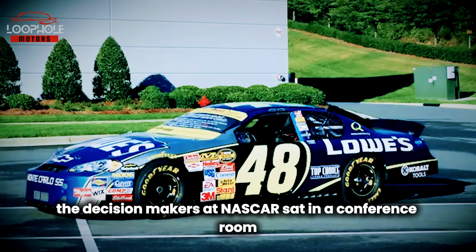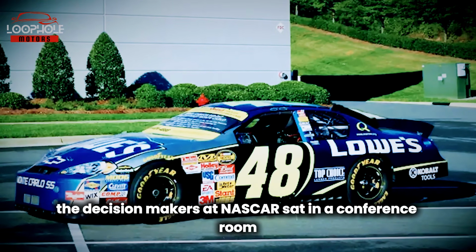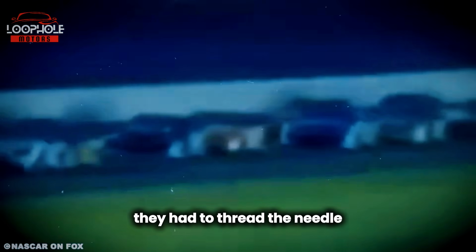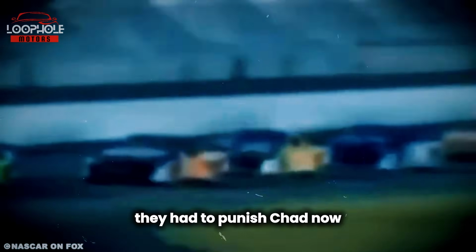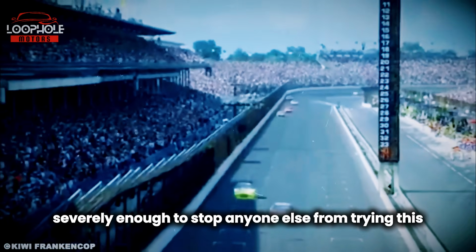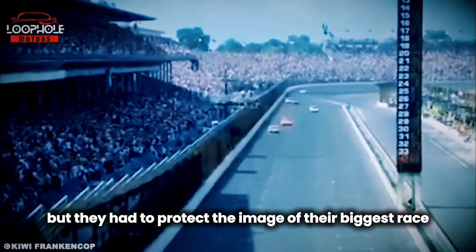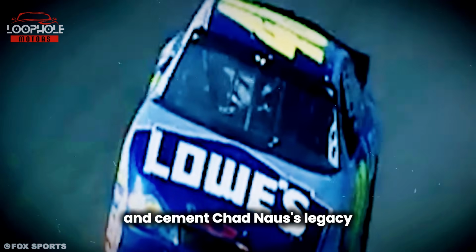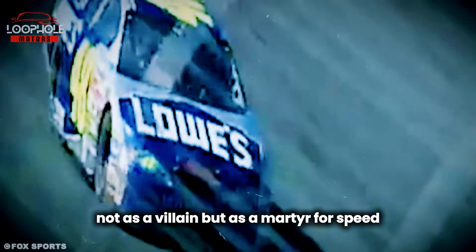The decision makers at NASCAR sat in a conference room, staring at the evidence, weighing the integrity of the sport against the public relations fallout. They had to thread the needle. They had to punish Chad Knaus severely enough to stop anyone else from trying this, but they had to protect the image of their biggest race. They came up with a punishment that was swift, brutal, and bizarrely contradictory, a punishment that would change the trajectory of Jimmie Johnson's career and cement Chad Knaus' legacy not as a villain, but as a martyr for speed.